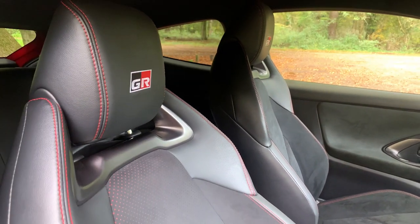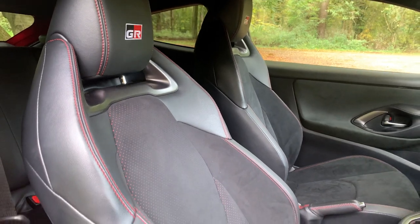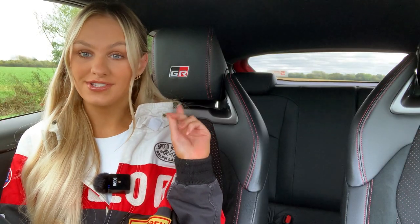So let's talk about the interior. Now overall, at first glance, it's impressive. First off, the seats feel amazing. They are a leather Alcantara kind of sports seat. They have a GR there, which looks absolutely awesome. They feel very supportive. The bolsters hug you very nicely.